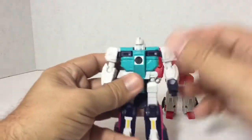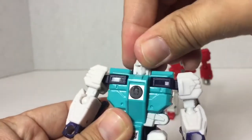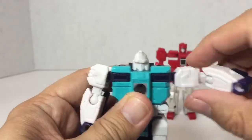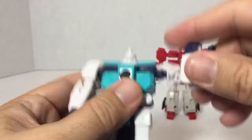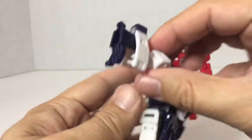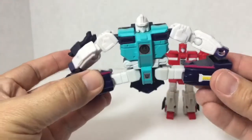So let's go ahead and take a look at articulation. Their head is just on a swivel, just like their G1 counterparts, no ball joint. Their arms are on a ball joint, so you can extend the shoulder out. He does the full 360. He has a bicep swivel, and he has a ball jointed elbow, so he can get just over 90 degrees, not much over, but a little bit. And you know, he can do the splits.